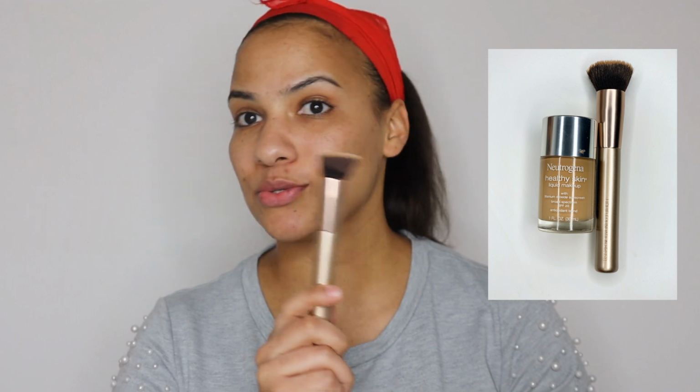Moving on to foundation, I am using a Neutrogena liquid foundation and a liquid foundation brush to apply my foundation. Again, I start with the middle of my face and I spread outwards.